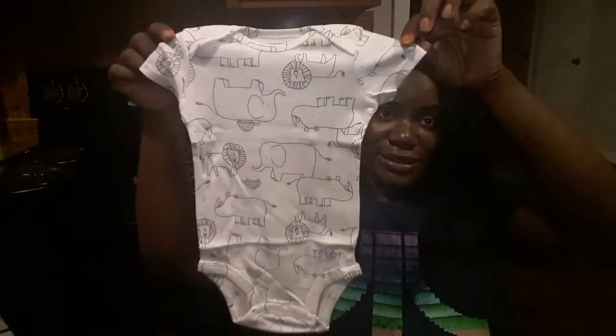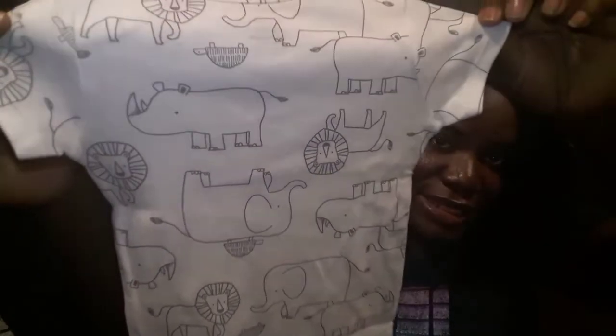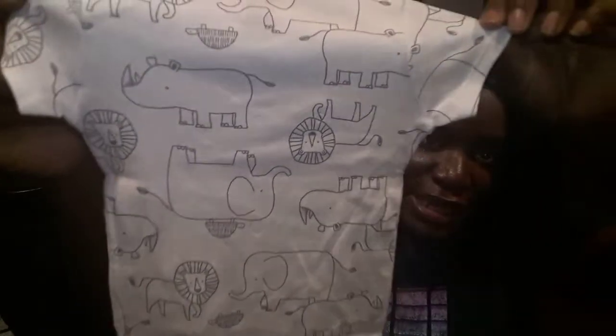So let's see what it looks like. Okay, this is so cute. Oh my goodness, the realization's kicking in. There's a baby coming. How cute is that? I love the little animals on there. You have the lion and the rhinoceros, and then you have the elephant. Yeah, this is a really cute one. I love it. So we got that one.